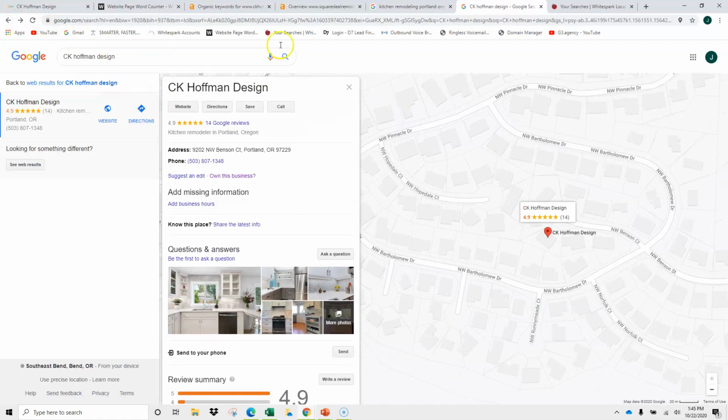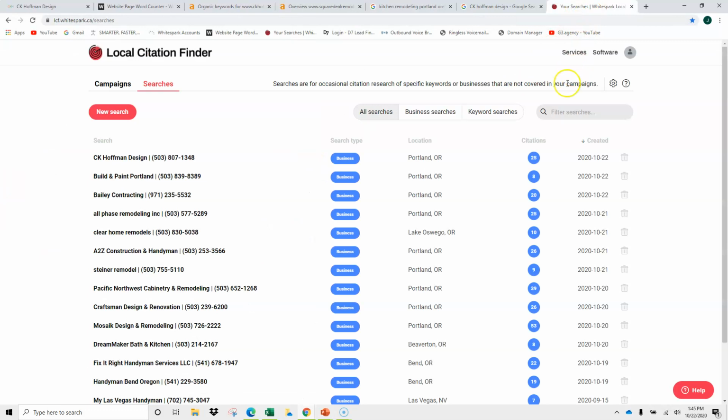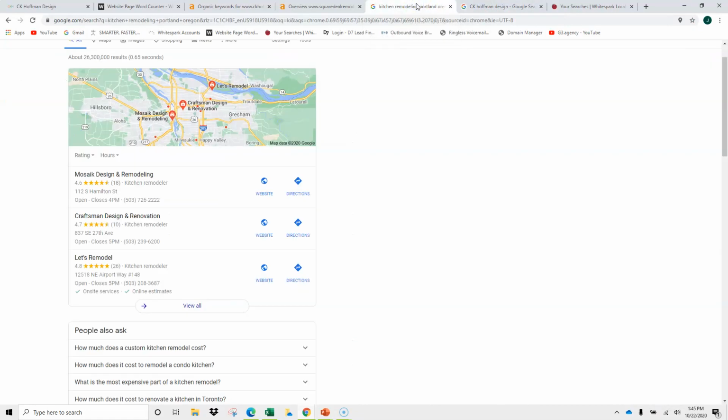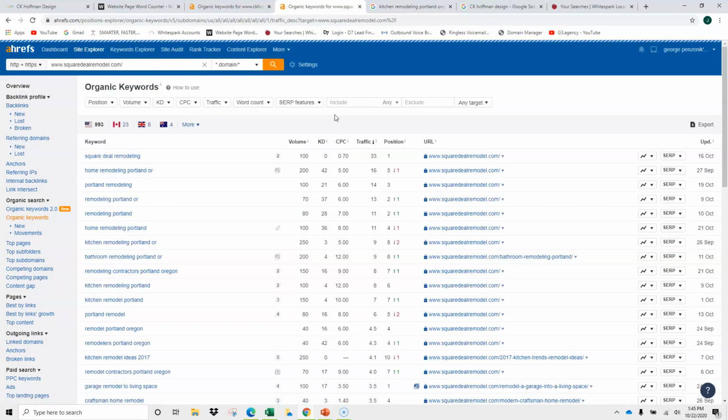Now, in terms of citations, so that you can start to get into this area, I ran a quick search, and you've got about 25 citations. The leaders there have 39, 26, and 53 respectively. And citations are really something that are easy to put together so that you can start to get into this map pack. So between the map pack and some of these organic keywords, you'll be able to pull yourself up to the top of Google searches for those specific keywords that you're looking for. So just in summary, I'm going to show you something else really quick.